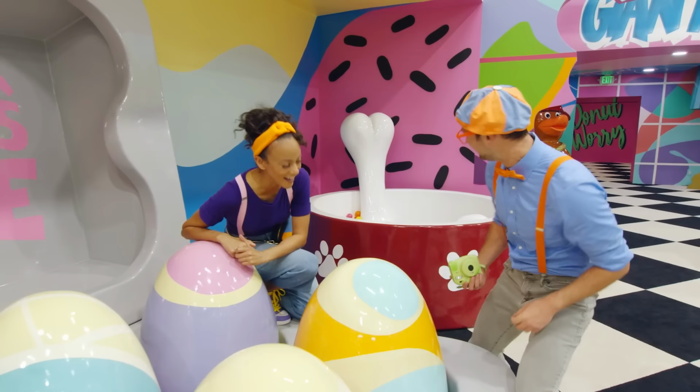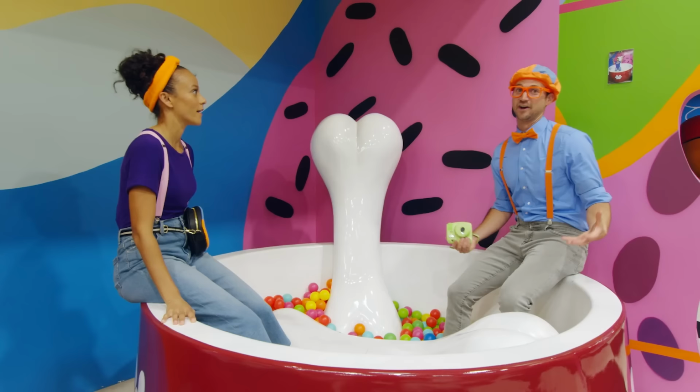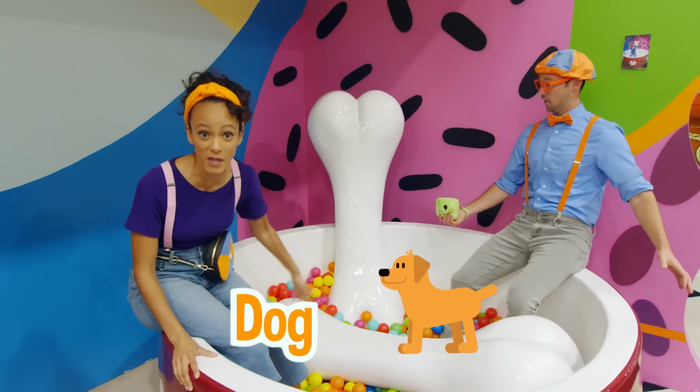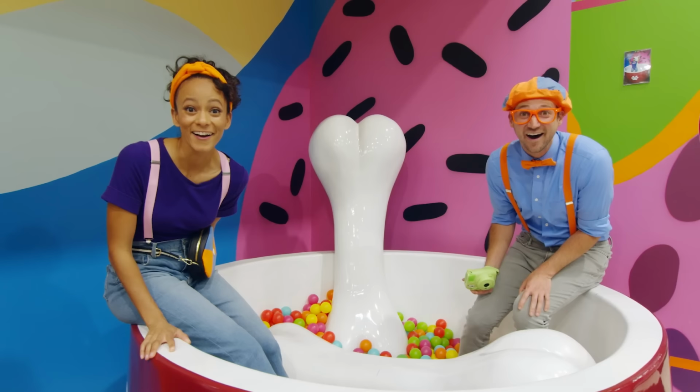Whoa, look at this! Check it out! We're sitting in a giant dog bowl! Ooh, the dog food in here would be so massive! Can you imagine the dog that would eat from this bowl? That would be a gigantic dog! Yeah! Definitely not a chihuahua. No way! Do you have any pets at home? Cool. Ooh, let's go explore!